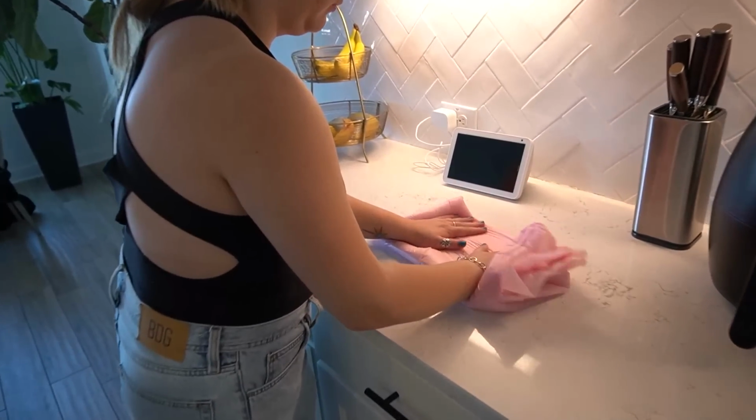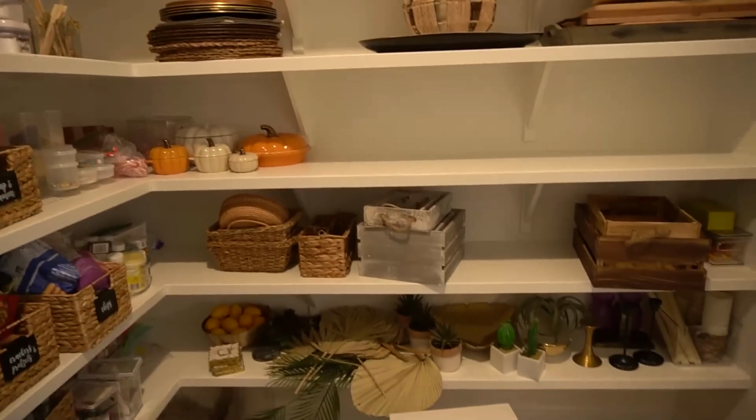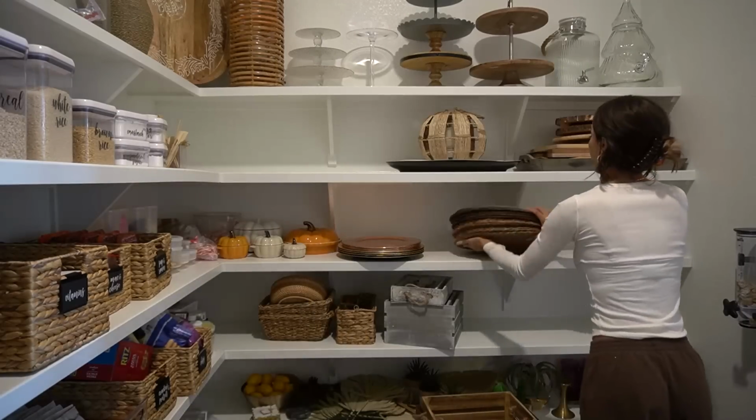So while Zoe is reconfiguring the tablecloth and napkin situation into these bins, folding them nicely, I am just figuring out how I want everything staged on these shelves. I keep having to restage everything because every time I buy something new, I have to reconfigure it to make it fit.